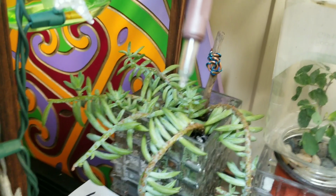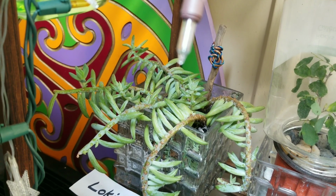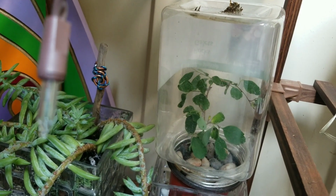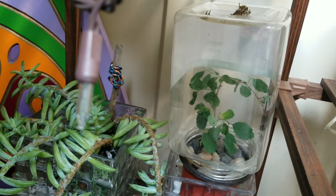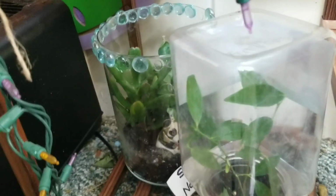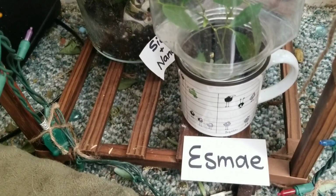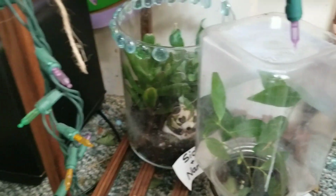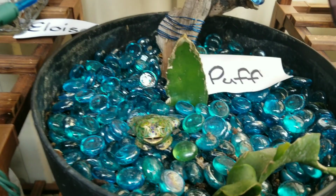The Burro's tail is happier because he's not sitting in water like I didn't realize he was, but he's happier. And this is a little wedding veil bush that I'm trying to root just because I think it's pretty. It's got white cascading flowers when it blooms in the spring. So I thought that would make a really unusual bonsai. And then down here, I have Esme. Esme is the blueberry bush. It's an interesting name for an interesting blueberry bush. And everybody's happy. Even Puff, the magic dragonfruit, is happy.